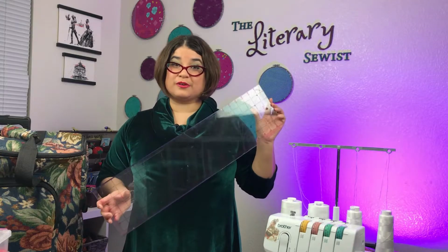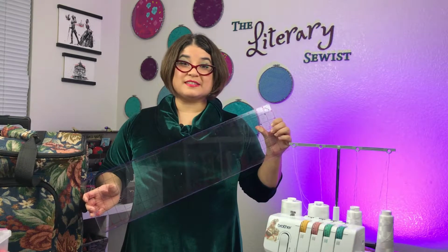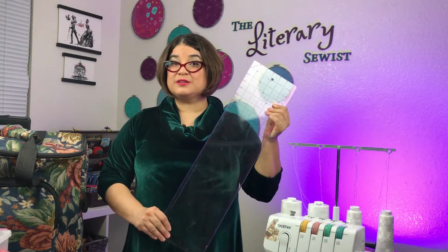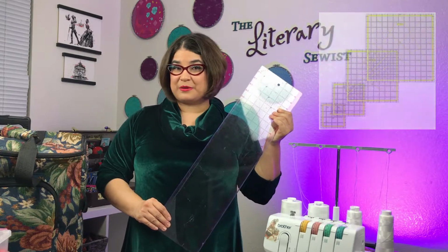Clear rulers are so incredibly helpful. They are great for people who sew fashions. They are great for quilters. There's all different shapes and sizes. This is an 18 by 24 ruler and I absolutely use it every single day that I sew. For quilters, you can find them in different shapes, lengths, and sizes so that they can make some incredible quilts.